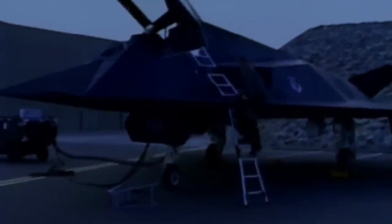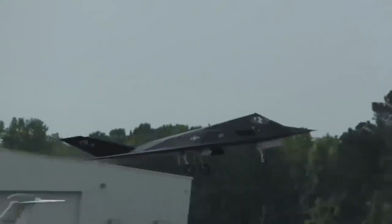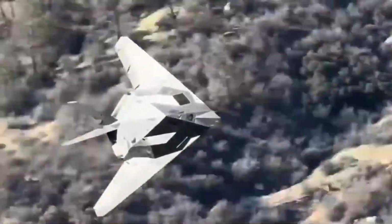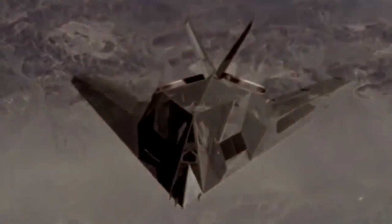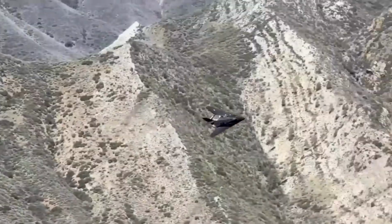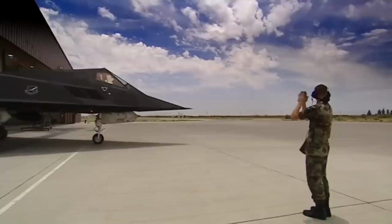Imagine this. It's 1981. The Cold War is simmering. Lockheed's top-secret Skunk Works team unveils an airplane that looks like a stealthy origami sculpture, the F-117 Nighthawk. With angular facets reminiscent of some avant-garde art project gone airborne, the Nighthawk was designed from the ground up to evade radar and deliver pinpoint laser-guided bombs on high-value targets.